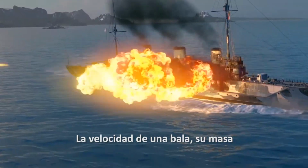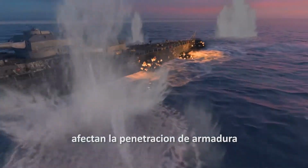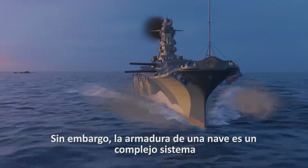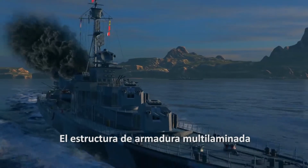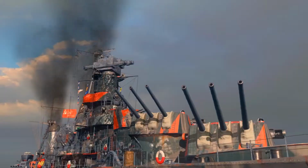The velocity of a shell, its mass and the shell-to-armor incidence angle affect armor penetration. However, a ship's armor is a complex multi-layered system of armor plates. The multi-layered armor structure is the primary feature of the armor in World of Warships.